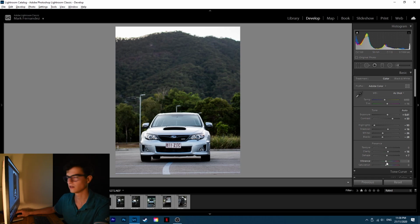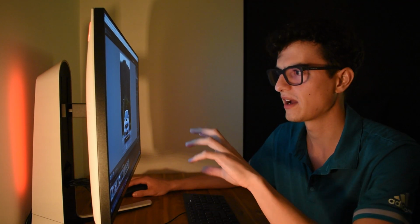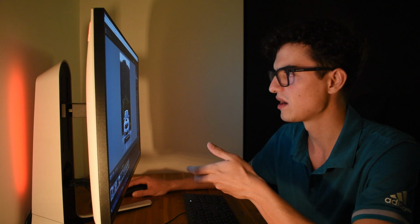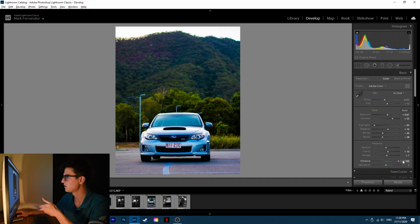I always like to add a little bit more vibrance. I find that when I take the photos, the greens aren't normally as green as you would see it. So I'm not going to go hectic like that because it starts to change all the purples and stuff. So I'm just going to give it just a little bit of green, and the saturation I'm just going to increase a little bit as well. And we can see already it's actually a pretty nice photo that's starting to turn out.